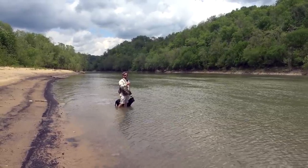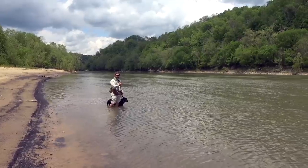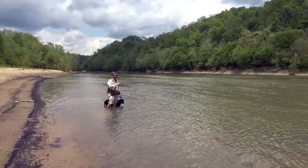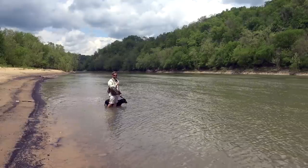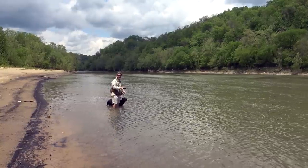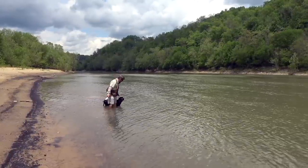Okay, so four retrieves is better than three, and five good solid retrieves is better than four, okay? But three solid ones followed by one that's not very good, now you've messed up your entire day, okay? So I know this dog pretty well, so I think I can probably get a couple more, and then we're just gonna call it a session.